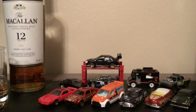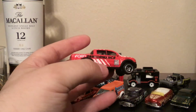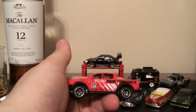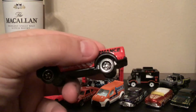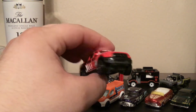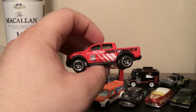Next we have, which was a new model for 2019, so I've been definitely collecting all these, the 2019 Ranger Raptor. Now these have always had, I wouldn't say overkill, but a lot of deco on them. And then these are newer wheels too. This one I'm a fan of. Plus this one's good to go down the track. Trucks going down the track, great.